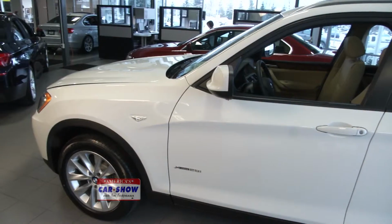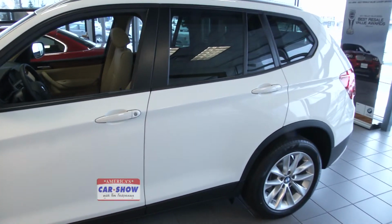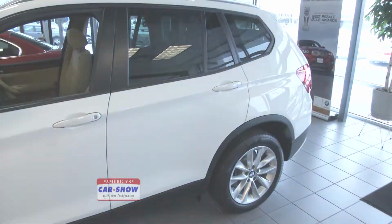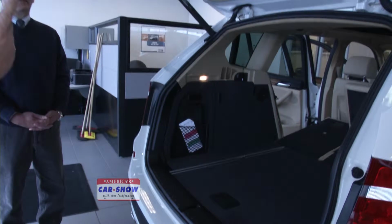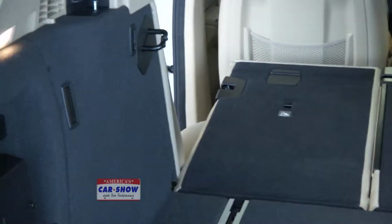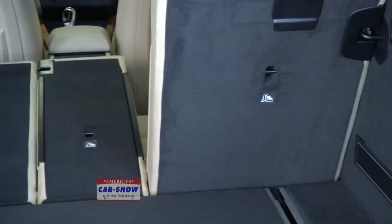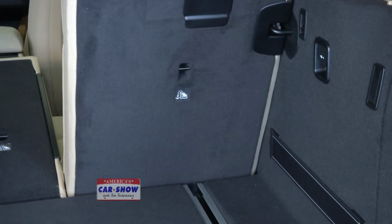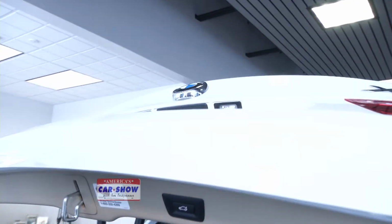How interesting. Now, something that I really like is with the touch of a button, and the trunk hatch opens. Absolutely, yes. Also, which is new for 2013 and a standard feature, we have a power switch right here. You can just press the button here like so, and as you can see, it closes.